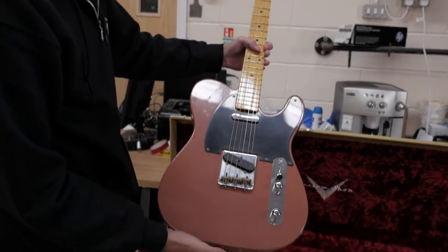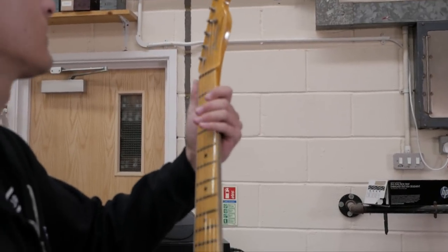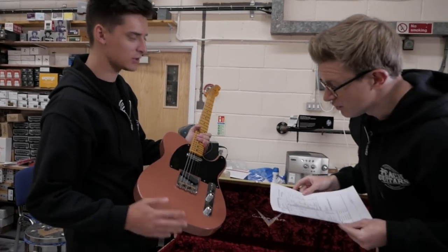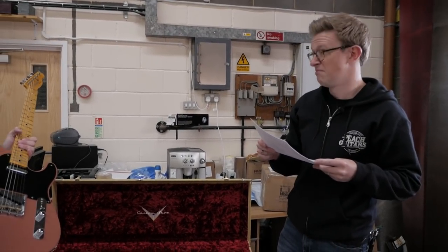Normal 9.5 radius. It's got the big neck, no, a Tele U profile on it. Light relic. Yeah, it's very, very cool. What did you say this was called? It's Chevrolet Bittersweet, apparently.